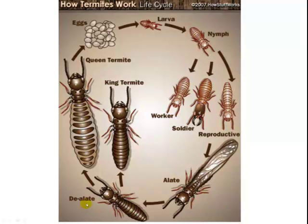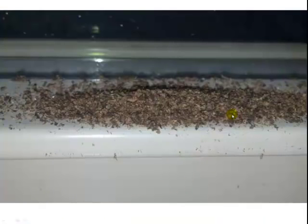And then they de-alate, which I bring up because when they de-alate, they lose their wings, and they leave them all over the home, but typically where you'll see them is on the windowsills or on your countertops. You'll see wings, and you'll say, well, what are these? Well, it's termite evidence, or it's the alated wings of the termites. Now, here you can see a lot of alated wings and frass.